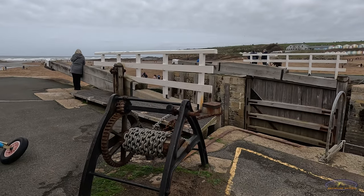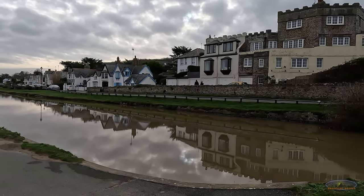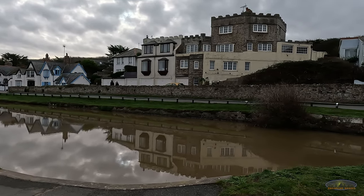Today, the canal and wharf area offer a picturesque setting, which is a great place for a leisurely walk, boat watching, or feeding the ducks.